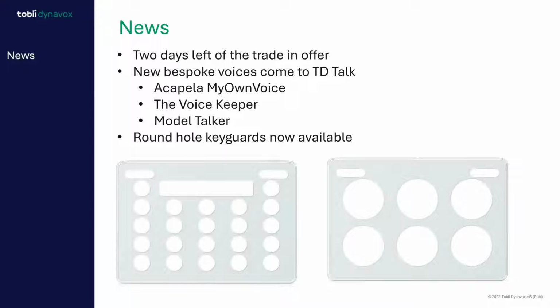Something else worth showing you, we also now, across the range of our devices, have the round hole key guards. These can sometimes make accessing the buttons easier for people with difficulties with fine motor control, because the cutouts are smaller than the button size itself, and designed so that you can fit your finger into the hole without the rest of your hand falling through an adjacent hole.